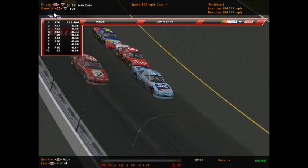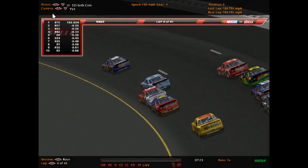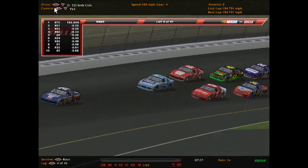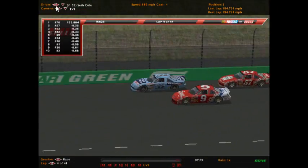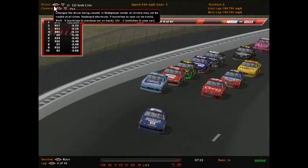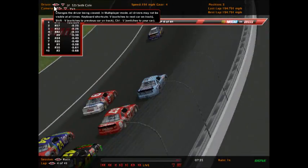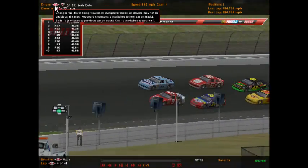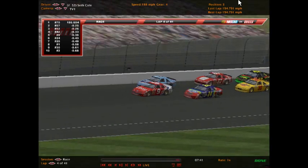Just not happy with the fact that she lost the points lead after the race at Dover, I should say. And she's been in a bit of a slump as of late, having crashed, I think to my knowledge, in about 3 of the last 5 races.